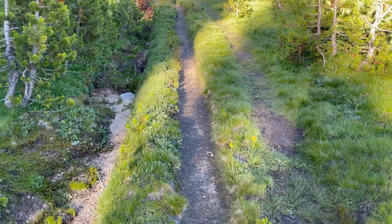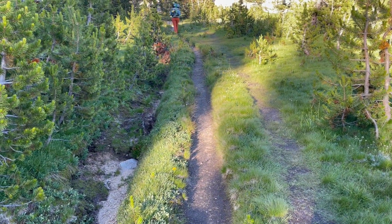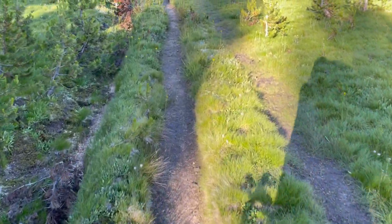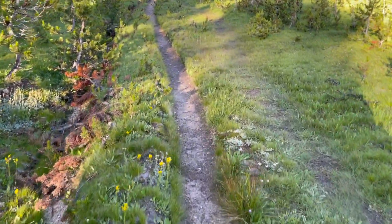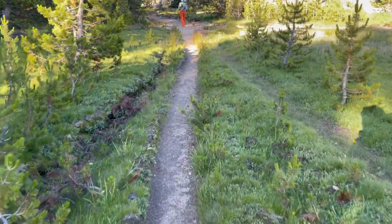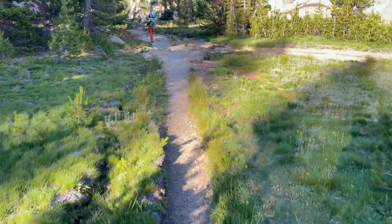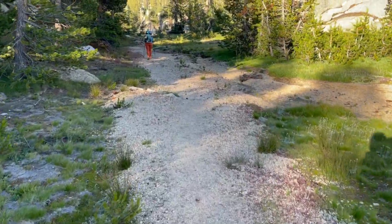This is a great example of the leftmost path being the oldest path, which has been filled in with dead trees. The middle path is the middle path, and then a new path is developing over there. I don't know how these are managed, if they're official or they just happen, but pretty interesting. You don't usually see three of those so clearly defined right next to each other. And now they all converge.